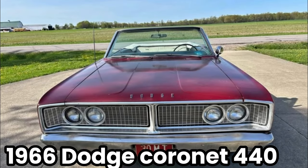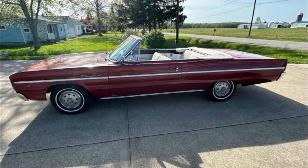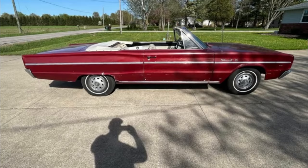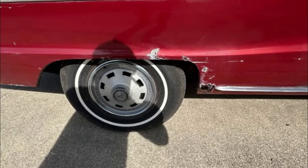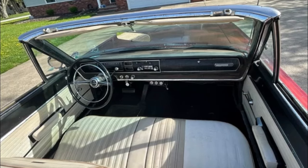Number 3. The 1966 Dodge Coronet 440, priced at $8,500, located in Grafton, a classic 1966 Dodge Coronet 440 model, featuring a 318 poly engine paired with an automatic transmission. This vehicle has been thoughtfully maintained with many recent upgrades and repairs, including a new radiator, thermostat, all brake lines, complete front-end overhaul, and new front and rear shocks. The mufflers, spark plugs, wires, cap, rotor, and tires have also been replaced, contributing to reliable operation.